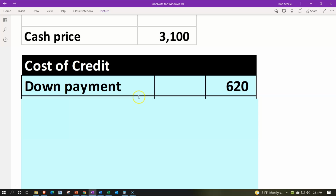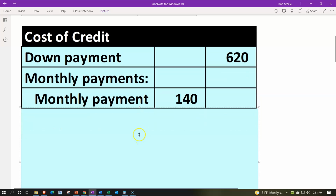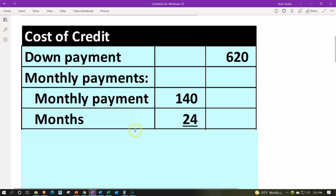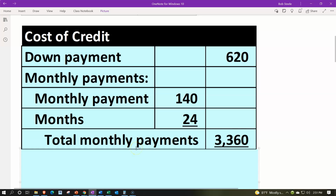Down payment, $620. Monthly payments that they're asking us to pay, $140. Taking that monthly payment times 24, 2 years. Monthly, 2 years times 12, 24, or 12 times 2, 24. Gives us the $3,360 on the monthly payments, total monthly payments, which would include interest and principal on basically the financing, the loan.